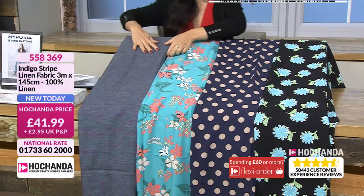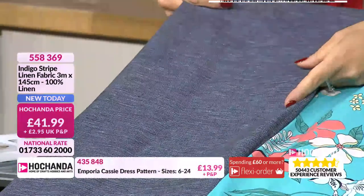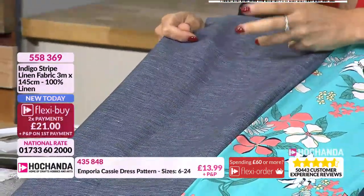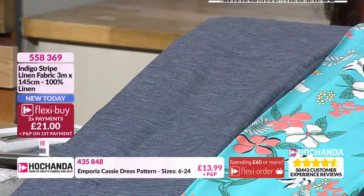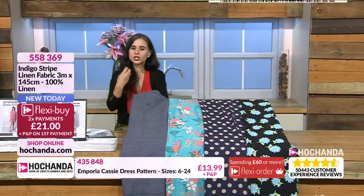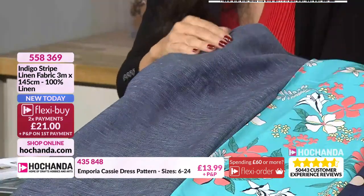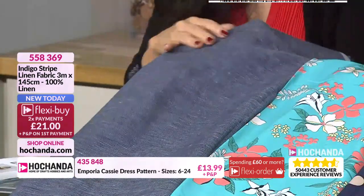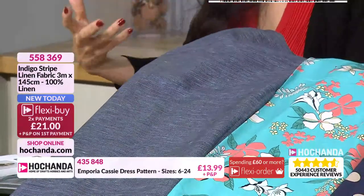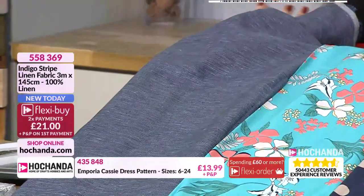Now, that beautiful indigo blue linen stripe, we have got it here on the show. It looks like denim, but it feels much lighter, perfect for summer dresses, but also this is what I call an all-year-round fabric. Linen is such a gorgeous fabric. Being natural, it means that it's very breathable, but also it lasts. In my opinion, everything I have got from linen has always aged well. It has got that particular natural look to it.